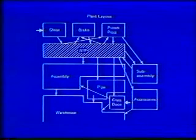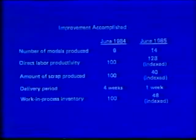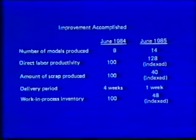Take the case of Fairplace Manufacturers Incorporated. You can see the change in material flow. Before, the flow was very complex. Now there are 4 major flows: 1 for fireplaces, 1 for glass doors, 1 for pipes, and 1 for accessories. Each is dedicated by product line, more like a factory within a factory. Because of the product focus, this is sometimes referred to as focus factory arrangement. Now, raw materials are delivered to the point of use, and material flow is greatly simplified. The new layout is easier to manage, and the benefits achieved were substantial.